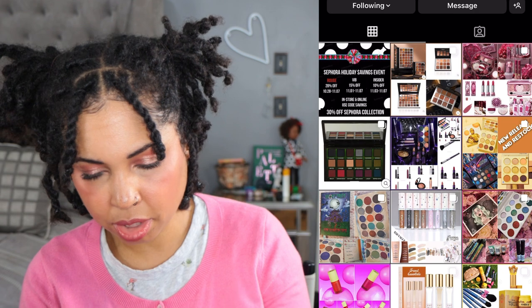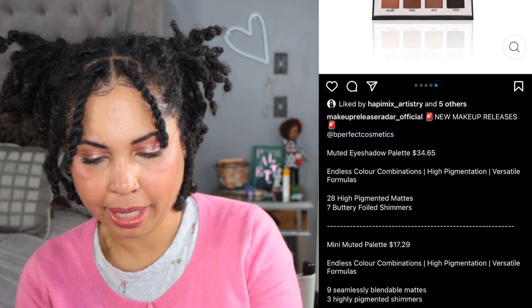Be Perfect. Oh, here's the Carnival palette. Okay. Everybody's doing like neutrals, right? Oh, and there's a little mini palette. So that mini palette's not bad. But see, this is just too many similar shades. And I just feel like some of these are gonna definitely look the same on your eyes. So having this big palette is not beneficial. The mini palette is cute, but it's not anything that I need. It's called the Muted Eyeshadow Palette. So this is available now at Be Perfect Cosmetics. This is gonna be a pass for me.